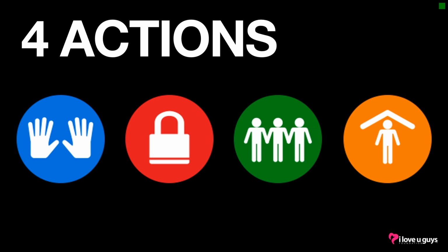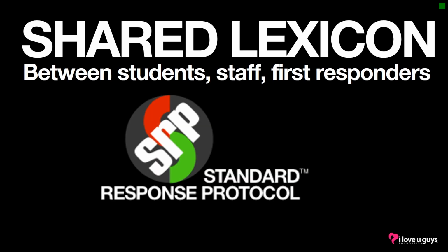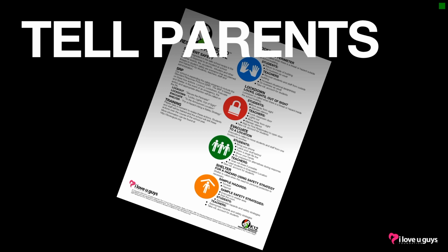So remember, the four core actions are lockout, lockdown, evacuate, and shelter. Also remember, the SRP is a shared vocabulary between students, staff, and first responders during any type of crisis or emergency here at the school. We also encourage everyone to share this information with their students' parents.